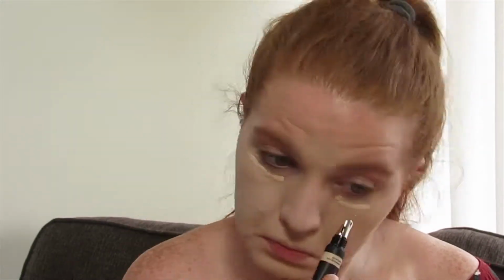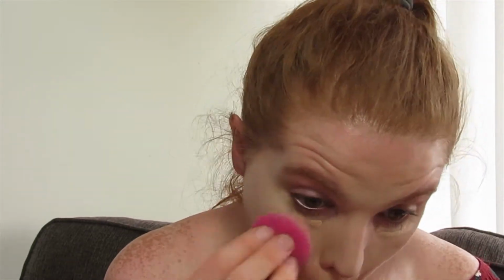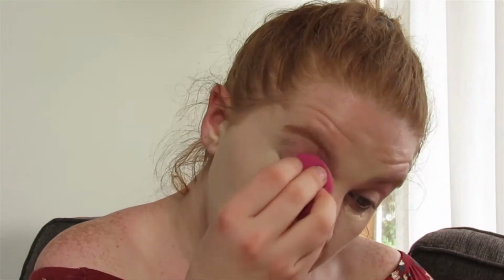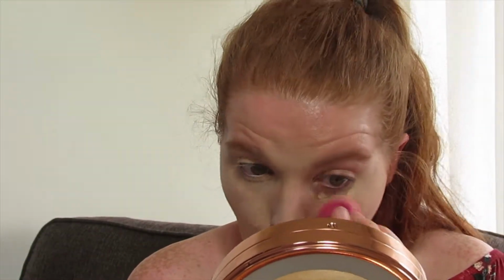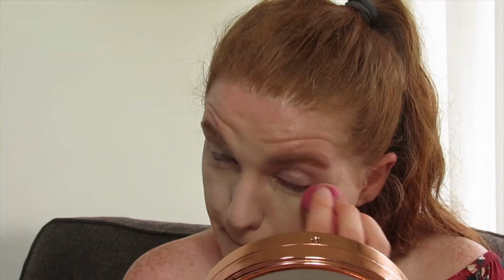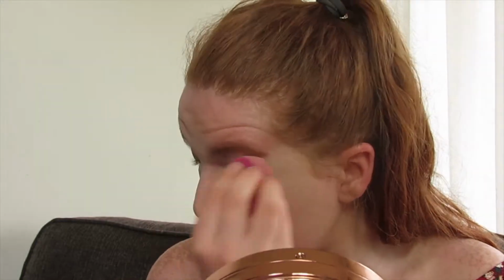Next I have the Huda Beauty concealer. Again, this one's a little more yellow than I would have wanted. Looking back now, I should have probably mixed it with a mixing medium, like a white or something, but it's all good. That one provided really good coverage as well, I feel like. So just putting that all under my eyes and then on my lids as a base.